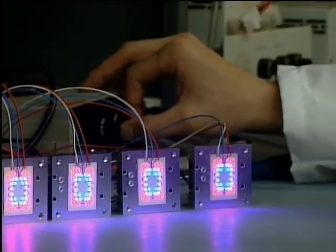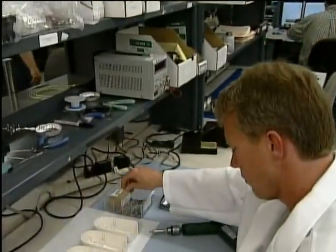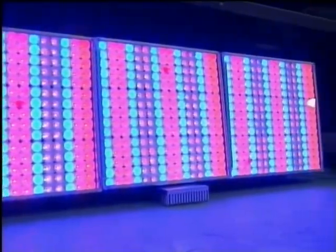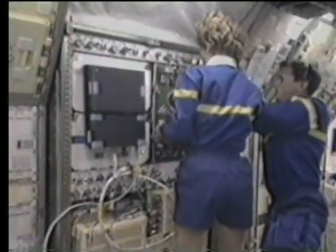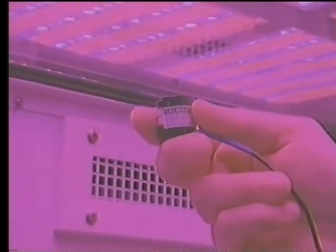Warp 10 was invented by Quantum Devices Incorporated, a company located in southwest Wisconsin. Quantum Devices is no stranger to lighting technology. Since 1989, Quantum's light technology has been helping NASA grow plants in outer space to help not only in providing oxygen, but also as a food source for astronauts on long manned space missions.